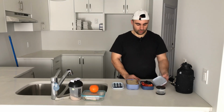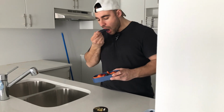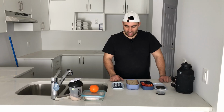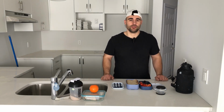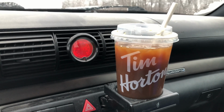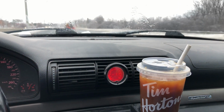And then the other side here does have some fruits in it and some vegetables. And that is what I'll have for my main lunch of the day. So as you've seen so far, I will have a cereal breakfast in the morning when I first get up before I leave to work. And then I will have a coffee on my way to work, whether that's homemade or store-bought. In today's case, it was a store-bought one from Tim Hortons.